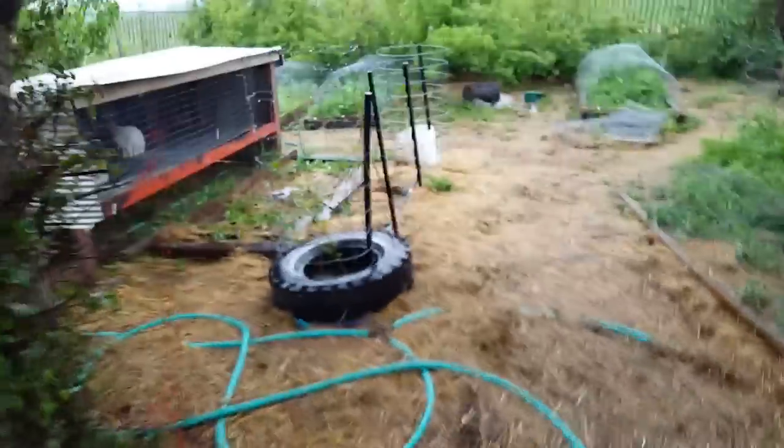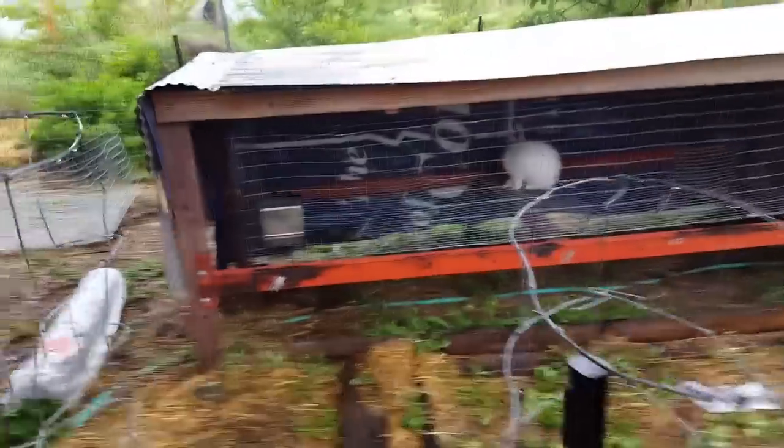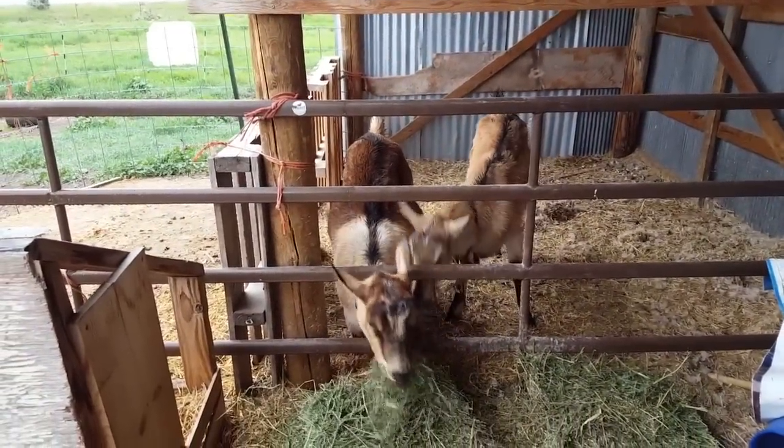And then we have a new cage that I just built. It's for letting everybody grow out. But I need to go get... Everybody out there has their shelter, but I'm kind of thinking I want to move the two out in the field into the shed. This is why I have multiple shelters.